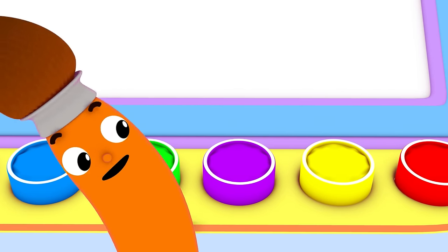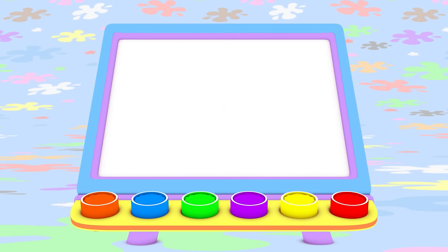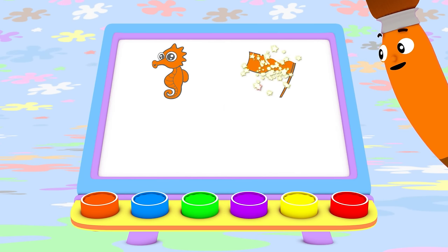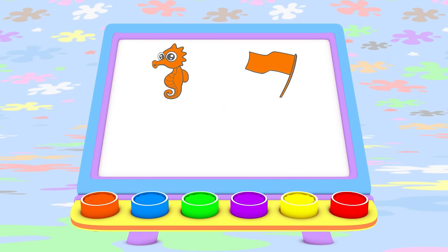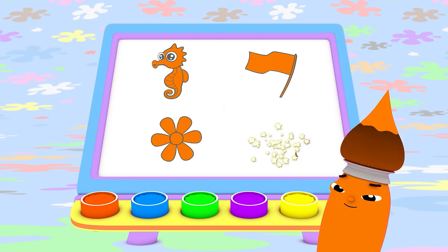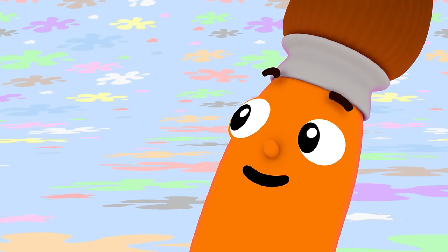Today, I painted with orange. I made a swimming orange seahorse, an orange flag that waves in the air, an orange flower that smells good, and orange pants that are fun to wear. I bet you can find something orange to paint today, too.